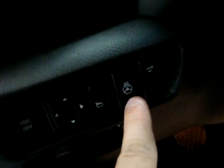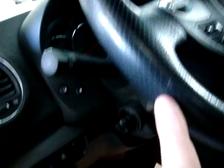I think I told you before, you also get a heated steering wheel. When you press here, the steering wheel gets warmed up, okay?